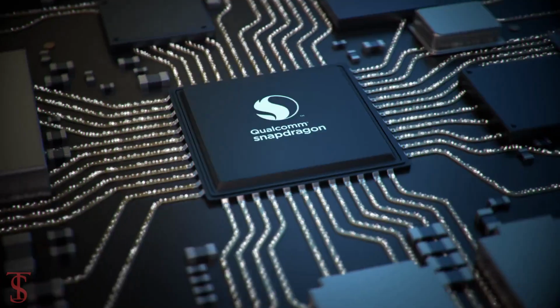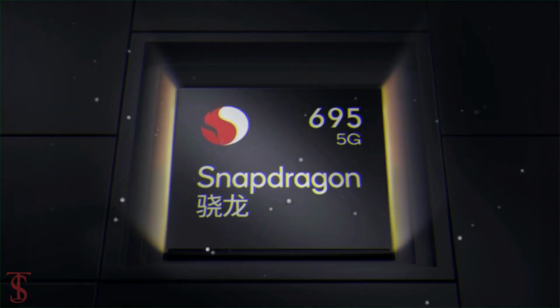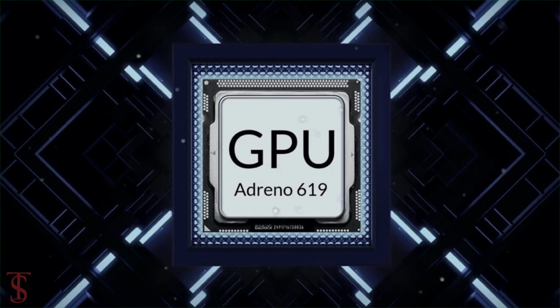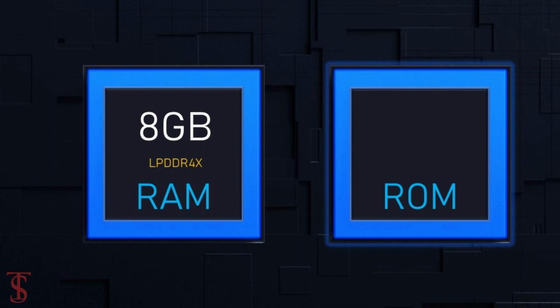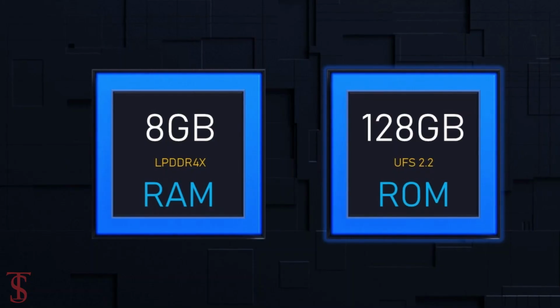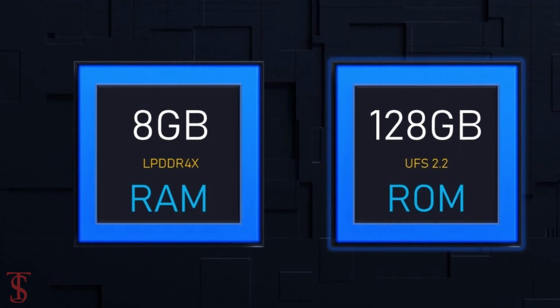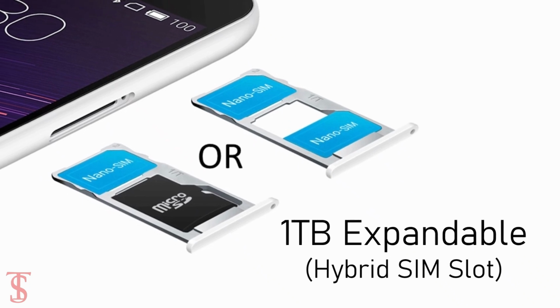The phone comes powered by Qualcomm's Snapdragon 695 chipset, paired with Adreno 619 GPU. The smartphone packs 8GB of LPDDR4X RAM, that can be extended up to another 8GB by using internal storage, and it has 128GB of UFS 2.2 storage, which is further expandable up to 1 TB via hybrid microSD card slot.